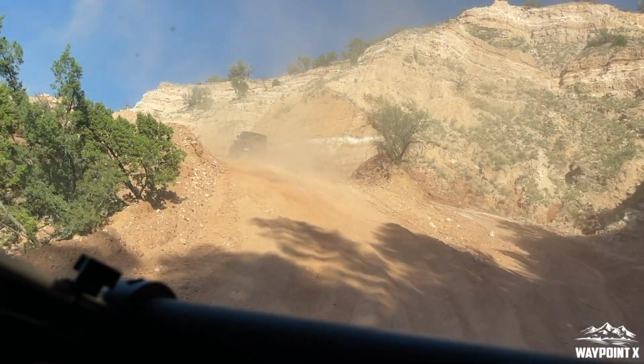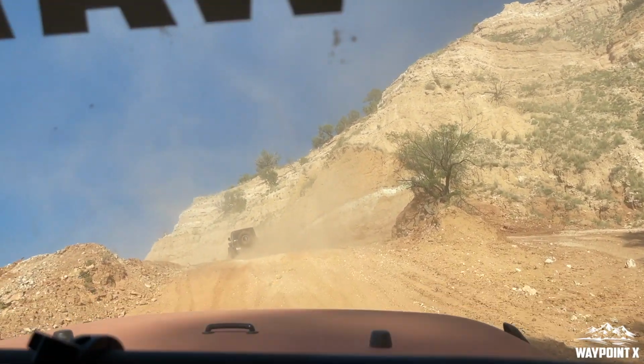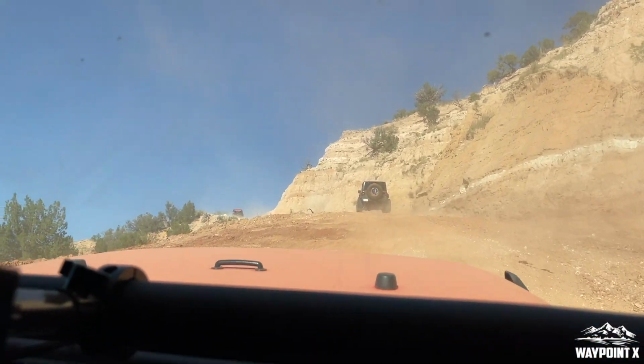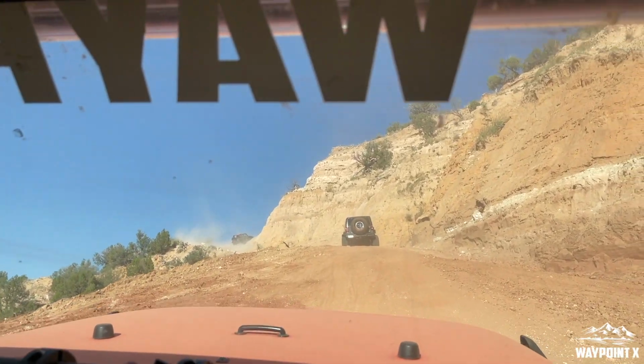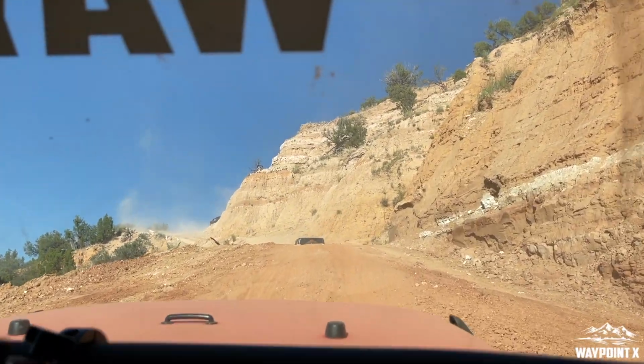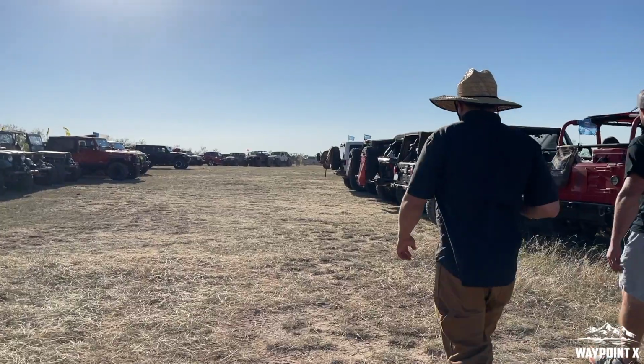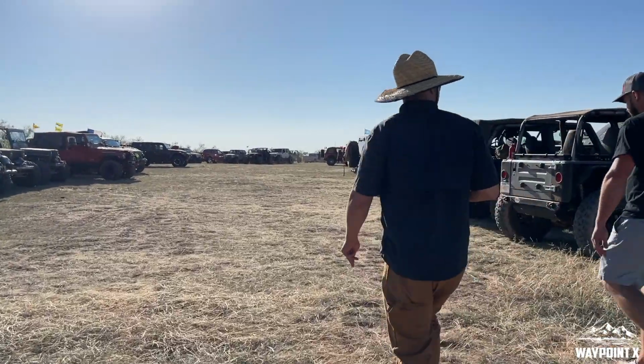Doing good. So getting out of the canyon is kind of a challenge, but super fun. It was really sandy and dusty and everything else, so you're watching where you're going because there's a sheer drop off to your left and it's just full send to the top. But guys, we had a great first day out in Blue Group.